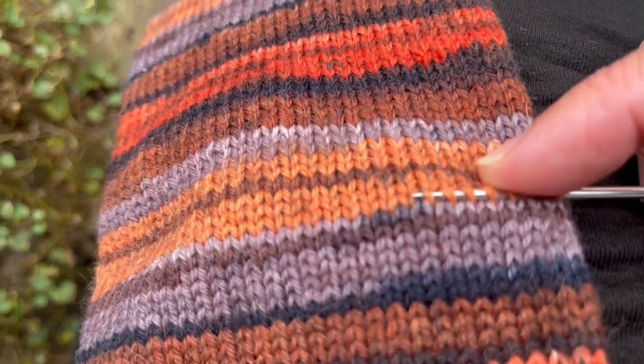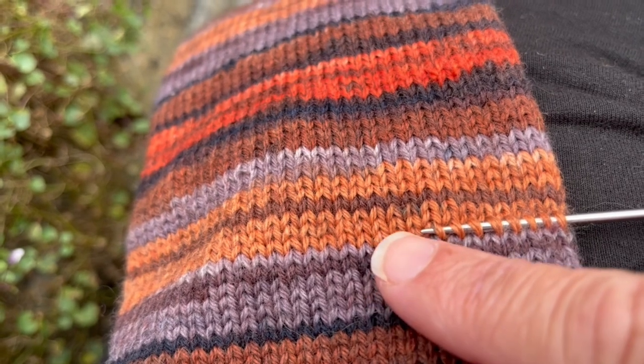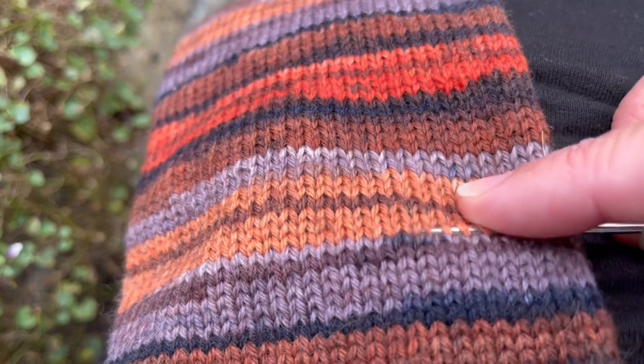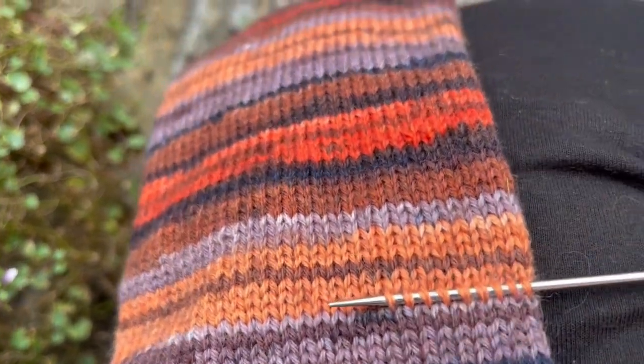It's a bit tricky to do this because I'm holding the camera with one hand, but you can see the stitches that are a V shape, and I'm picking up one leg of each V with my needle very awkwardly because I can't stabilize my fabric.